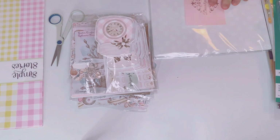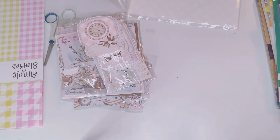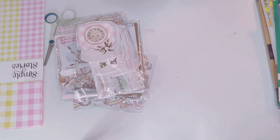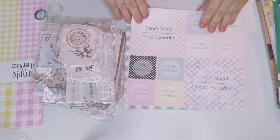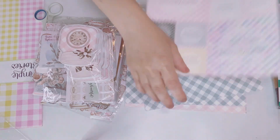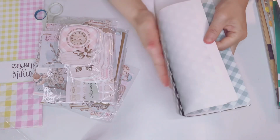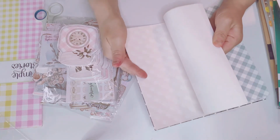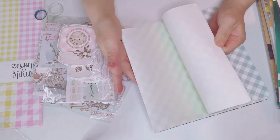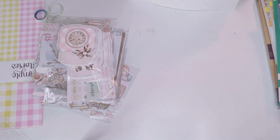I have to, so I'm going to go ahead and list this one. This is the spring gingham, like the pastel gingham papers. And I got another pack of this because I love using them. I use up a lot of these for my first round. So these are all pastel-y, so it's very pretty. So I got that from Sandy.